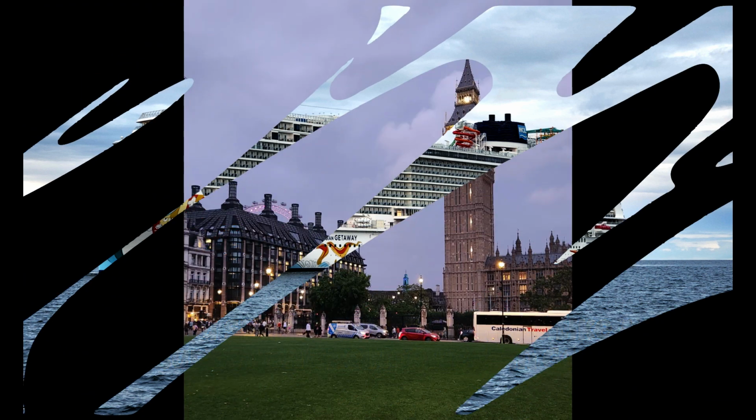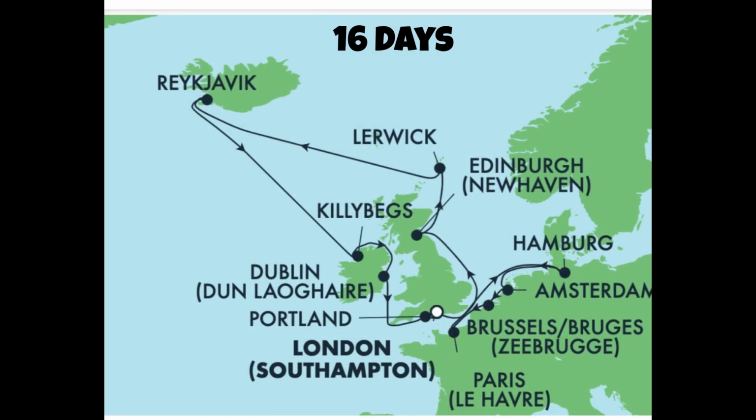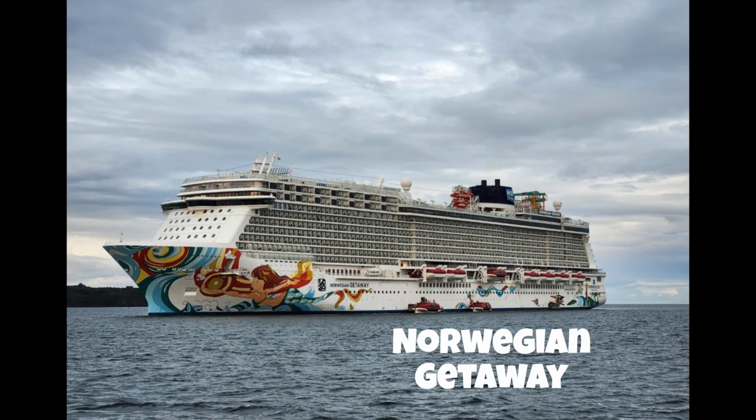We flew from Dulles International into London Heathrow and sailed on the Norwegian Getaway out of Southampton, London during the months of September and October for a 16-day journey around Northern Europe.